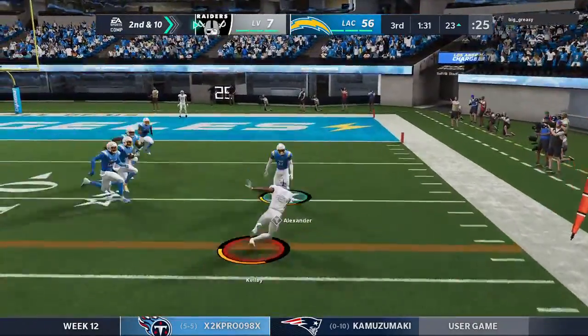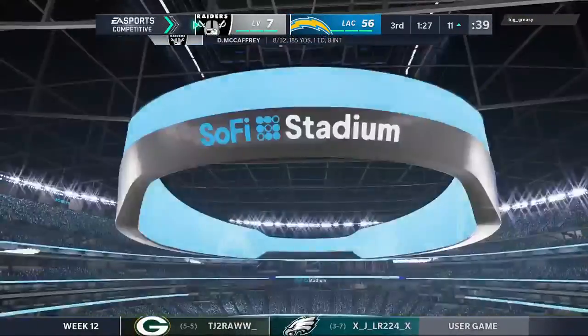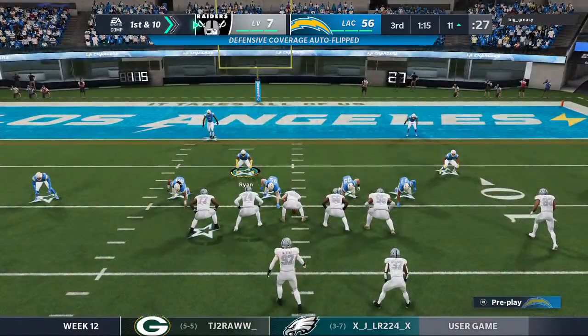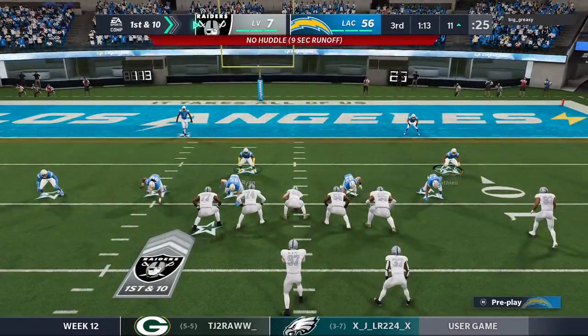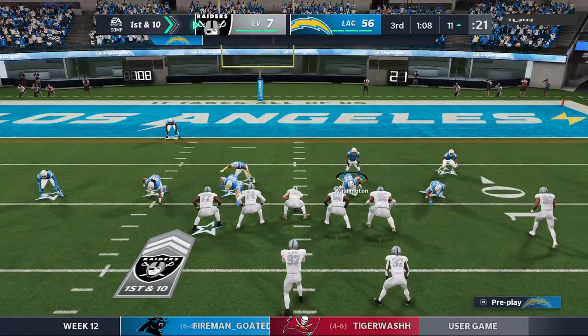Meanwhile, the throw here is complete. And down inside the 15, shy of the 10. A gain of 13. It's a first down. 13 yards. First down, Las Vegas.